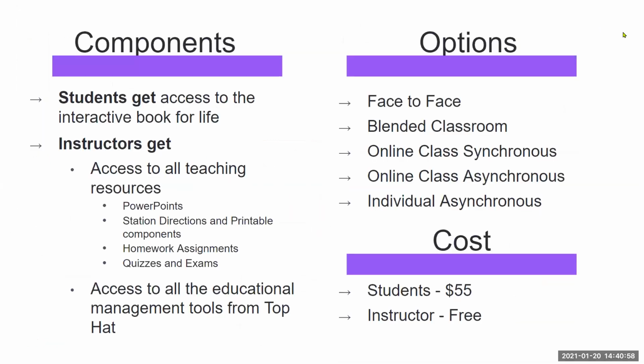Okay, so just kind of a quick summary of what we're talking about. So the students get the book, a digital version of the book for life. Their tuition pays for them to have access to that interactive tool. Instructors get access to the book, but also to all the teaching resources that we talked about, the PowerPoints, the directions for the activities, the homework assignments, quizzes, exams, all of that. And they get access to all of the educational support that comes from Top Hat.